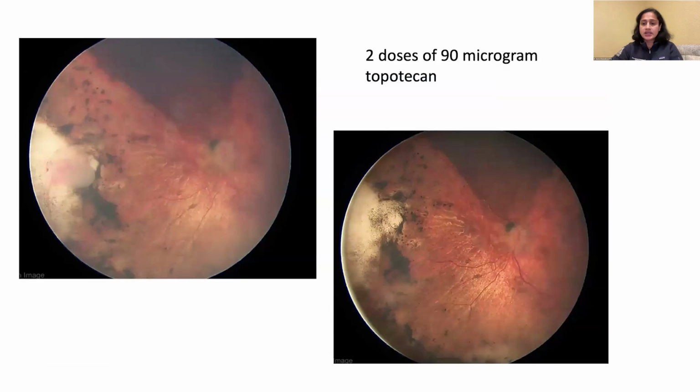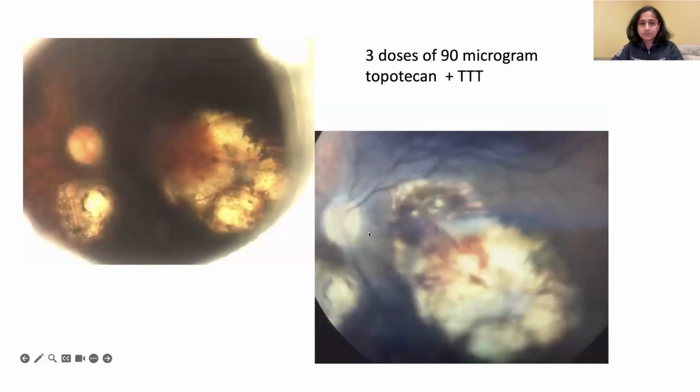And we have actually currently started using higher dose topotecan. We're using 90 microgram topotecan. This is a child with unilateral retinoblastoma that had a nasal subretinal seed that had failed multiple rounds of cryotherapy. And then after 2 doses of 90 microgram topotecan, you see that the seed is completely resolved.